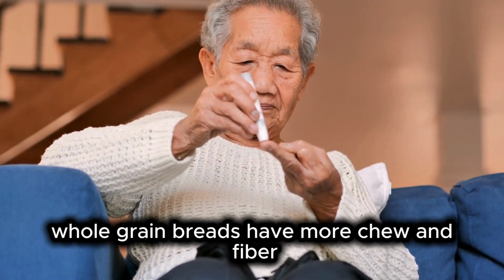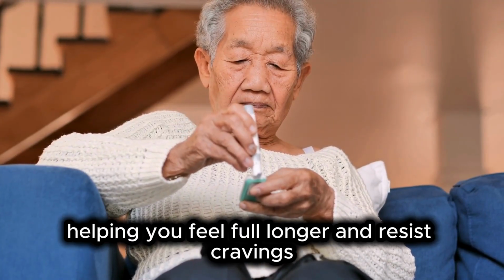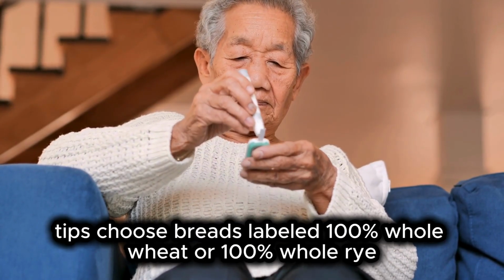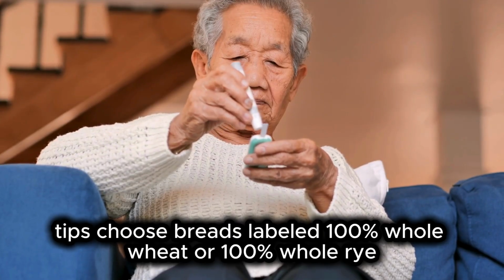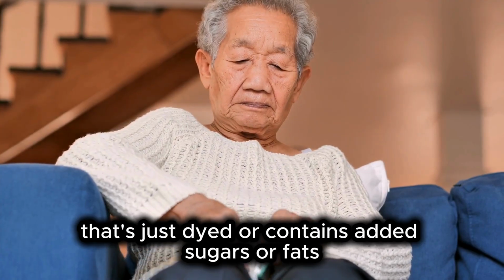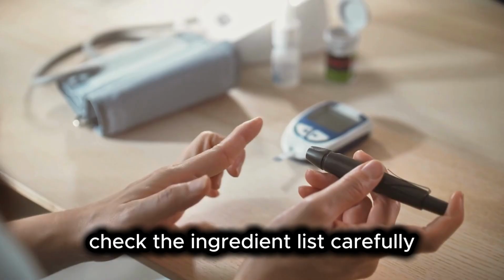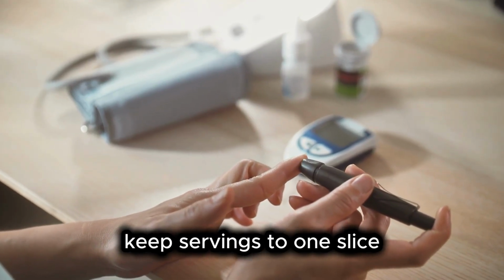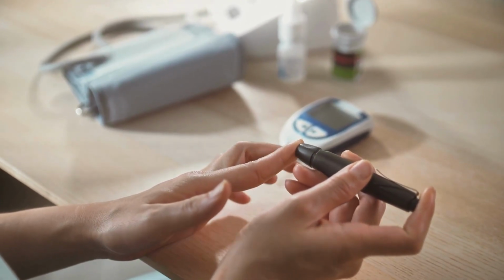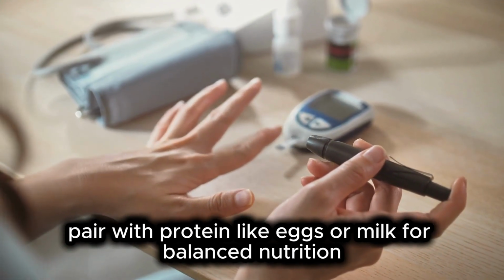Whole grain breads have more chew and fiber, helping you feel full longer and resist cravings. Tips: choose breads labeled 100% whole wheat or 100% whole rye. Don't be fooled by dark-colored bread that's just dyed or contains added sugars or fats. Check the ingredient list carefully. Keep servings to 1 slice, 40 to 50 grams. Pair with protein like eggs, or milk for balanced nutrition.